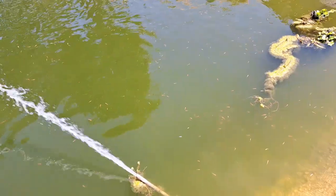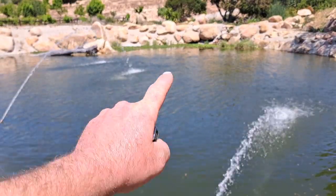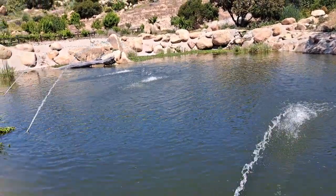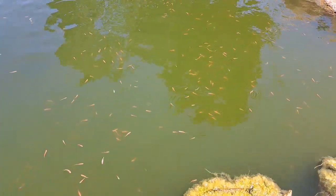They seem fairly happy with their new arrangement. It's funny, they stay close to the surface while they're new. So in the middle, I'm looking right now with it overflowing level, probably close to 12 feet. It's deep. I'm pretty happy here.